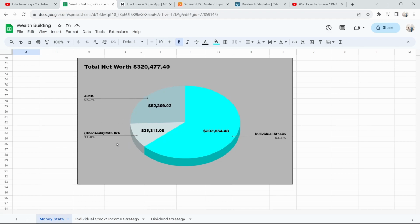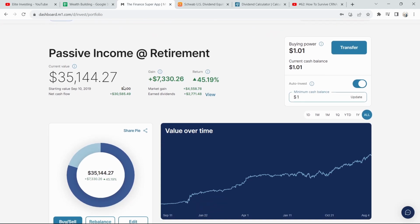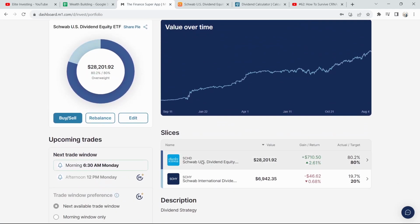Side note, I believe that investing in dividend paying companies in your Roth IRA is a powerful way to compound without being taxed and to allow higher gains. This is my passive income account. In my Roth IRA, I have $35,000. I own two holdings. I own SCHD and SCHY.